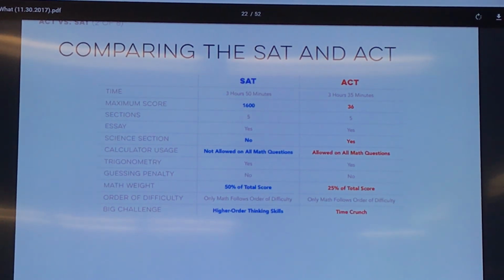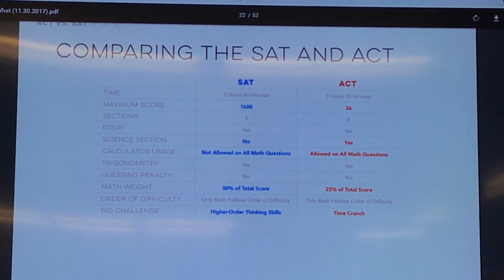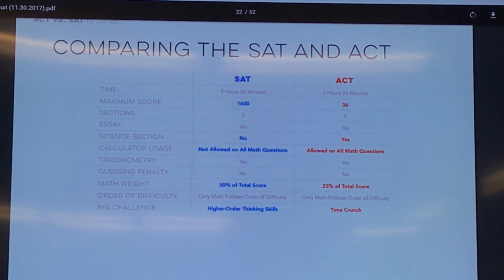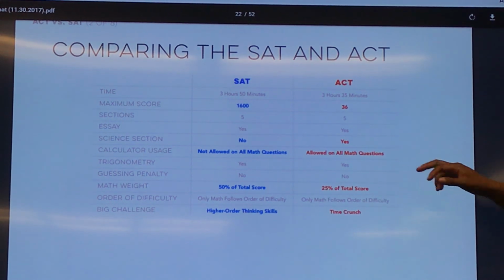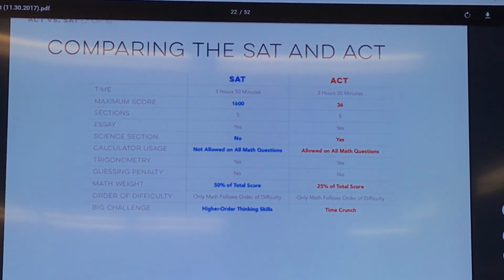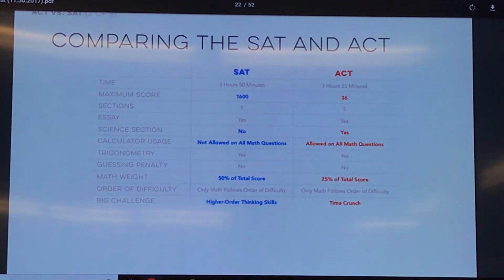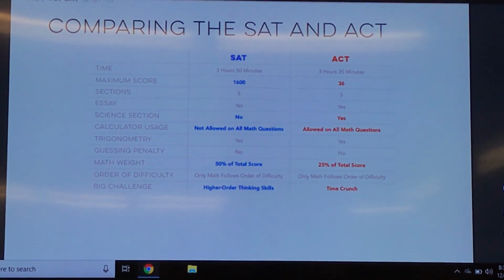Calculators are allowed on all of the math section of the ACT. Like on the PSAT, there are 2 math sections on the SAT, but on one of them you cannot use a calculator, the other you can. In terms of math content, there's trigonometry on both, no guessing penalty. And just so you know, I am going to send this to you also. Math is about 50% of the total score for SAT. It's about 25% on the ACT.